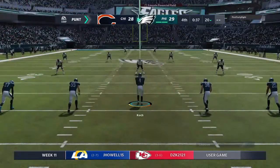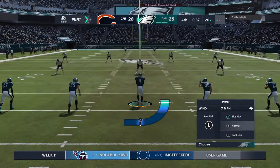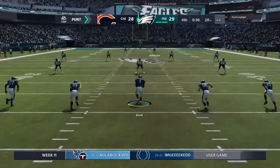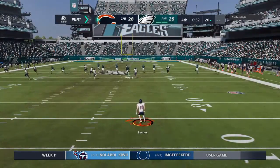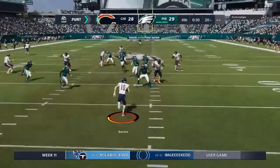But you know what's interesting? A lot of the times in the defensive huddle, they actually call a set and then say at the end of it, get a safety. So it's preached, it's coached, it's thought about. Here's Berrios.